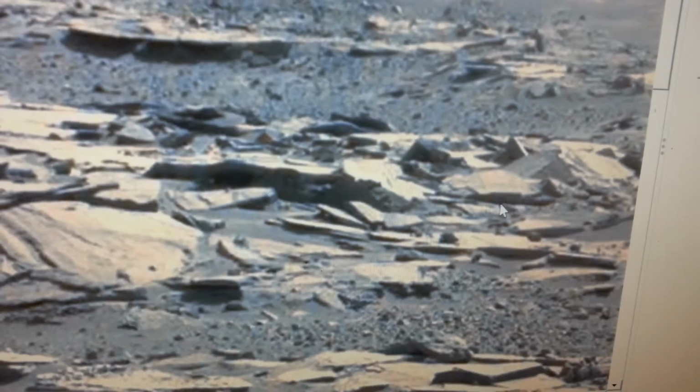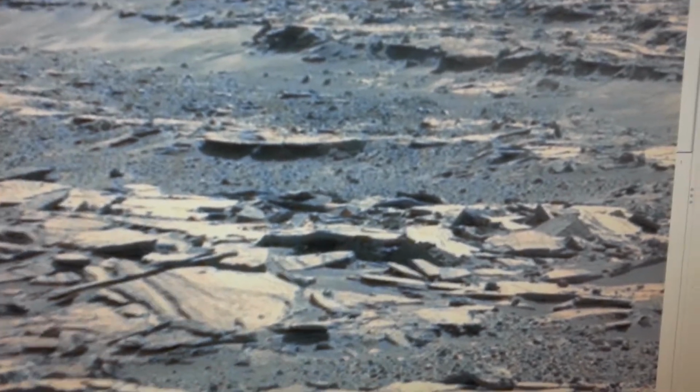Look at the shape of some of these blocks. Look at this thing. Look at this one too. It looks like gigantic rivets in it. Look at this. Look at the structures.